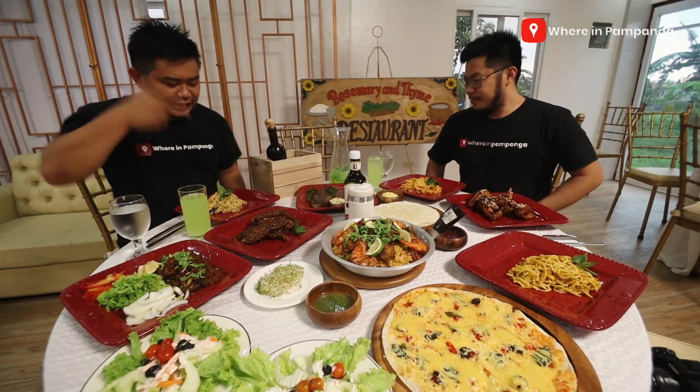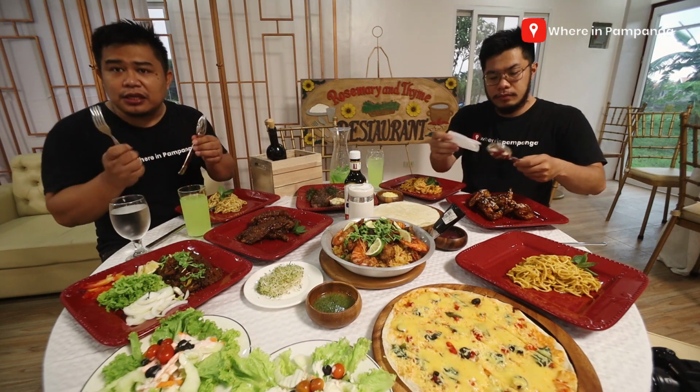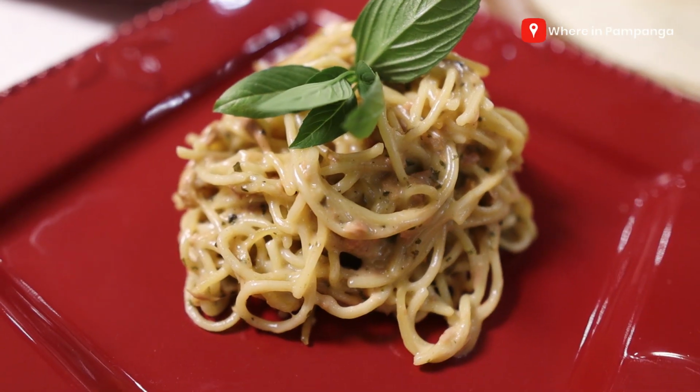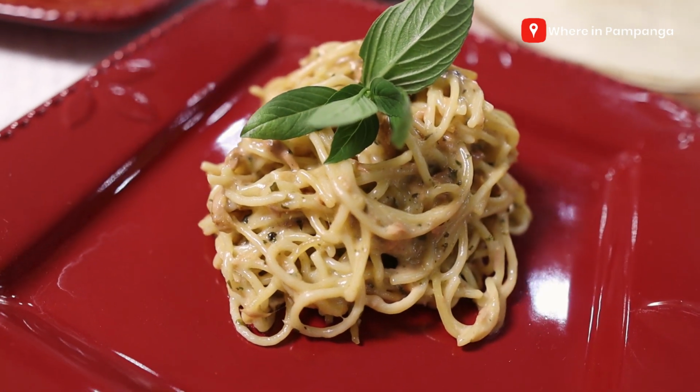Get into the details. Titikman natin ngayon. Unang-una is, of course, yung kanilang mga pasta. It's a signature dish ng Rosemary and Thyme sa San Fernando is yung kanilang mga pasta, guys. You gotta try out their pasta.